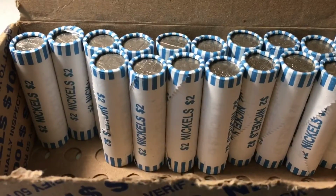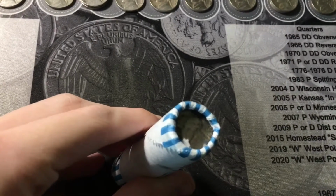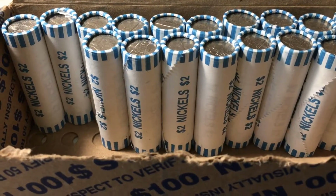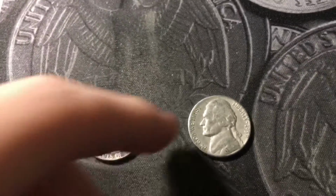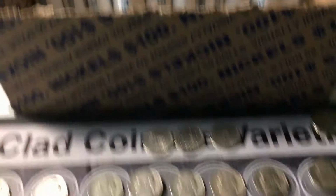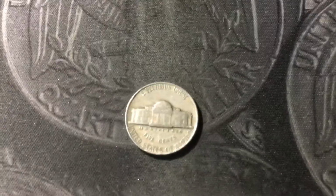Just picked up roll 32 and turned it over. We do have another 50s ender, and this one's going to be a 1954. See if there's anything else in the roll. The 1954 ender roll came with another find. The ender was this 1954, pretty beat up, out of Philly, and it came with a 1959 out of Denver. Next roll, yet another 50s nickel, and this one's another 1952, minted in Philly.